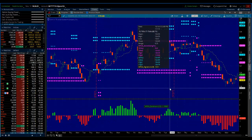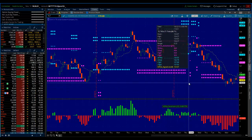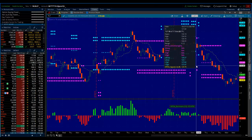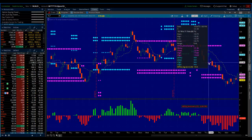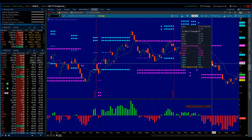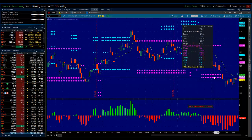Here's TLT. Okay, here's another one where we had to hold. This one triggered in last week. No surprise with equities moving to the upside. Bonds have gotten hit a little bit, especially with some of the news that's come out of the Fed. So we triggered into this short trade. This was back on the 3rd. We did hit full target on the 6th, so that was another full winner to the downside.